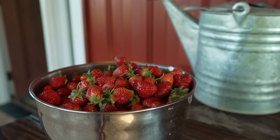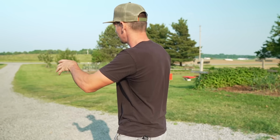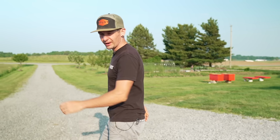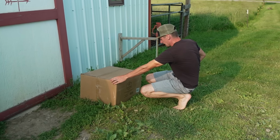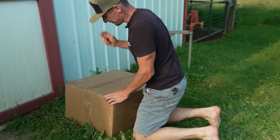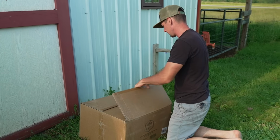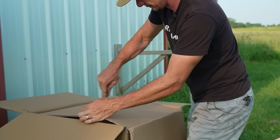It's almost supper time. I want to go out and finish painting the beehives. I don't think it'll take us very long, but I saw that UPS or FedEx or somebody left a package out here by the barn. Hoover Hives, our new beehive. I don't think I'm going to get it put together today. It's already starting to get late. Still got some stuff to do, but this is pretty exciting.